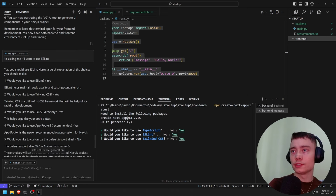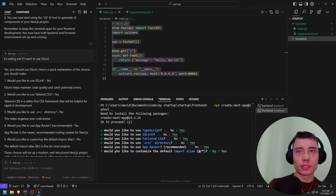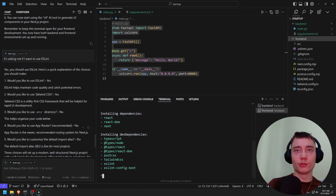We want to use Tailwind CSS. Would you like to use source directory? Yes. Would you like to use app router? Yes. Would you like to customize the default import alias? No. I'm literally doing what it tells me.